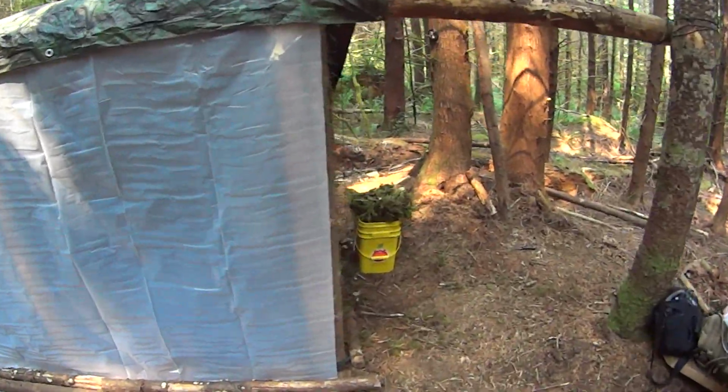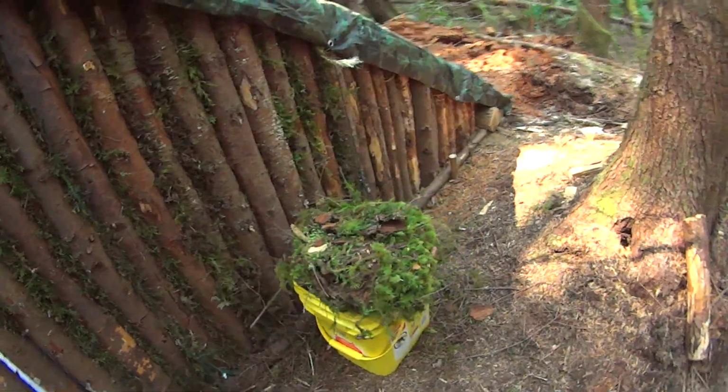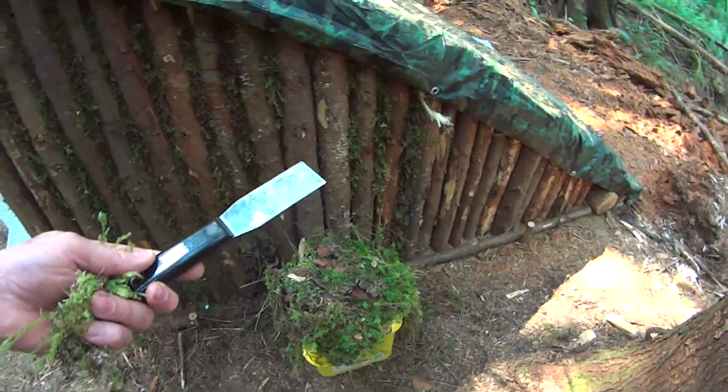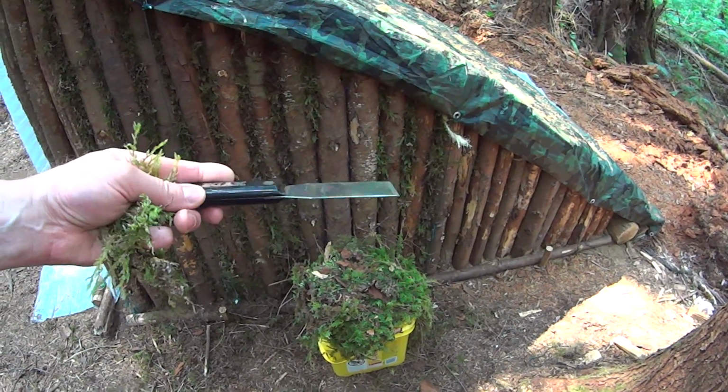Alright, well I'm going to get on with this, and all I've been using to pack the chinking in is just one of these old little putty knives, paint scraper, whatever you'd like to call it, and it seems to be doing a great job.